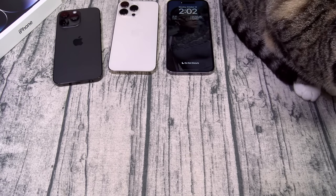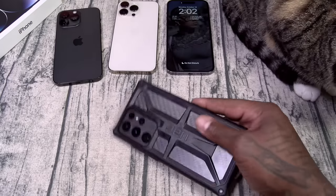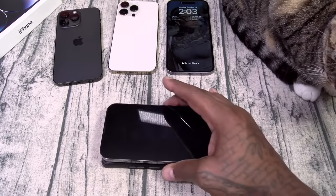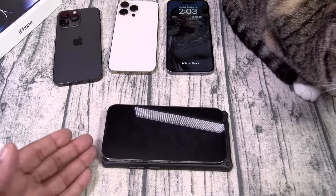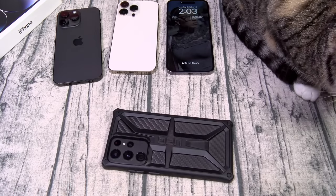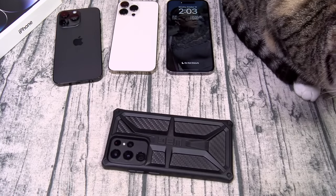If you don't know what that is, here's how it works. On your Galaxy phone, you turn on reverse wireless charging, and now I can charge up another phone from my phone. Why is that important? Okay, why is that important, and why should Apple have that on their phones?